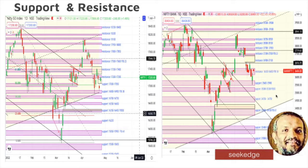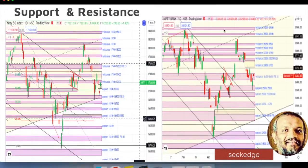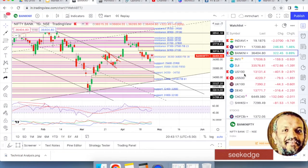Bank Nifty similarly, we have a support at 35,600, 35,900 levels, and then 35,800 levels. So it's not very clear. Once again, for some reason the screenshot isn't working, so let me quickly go through that.